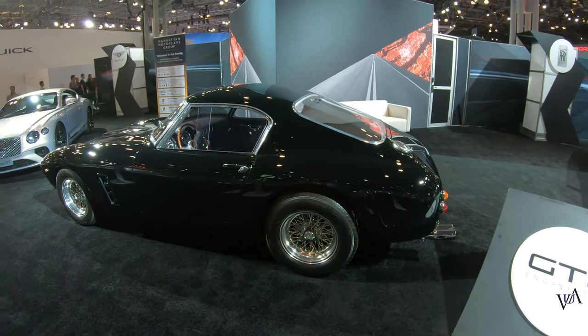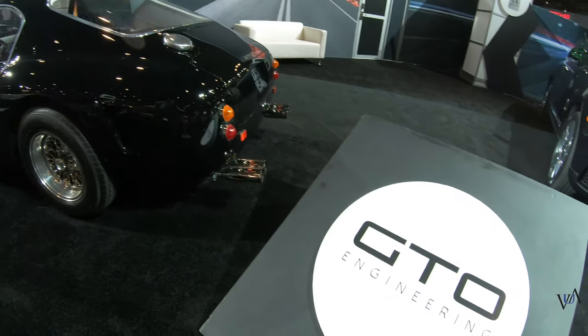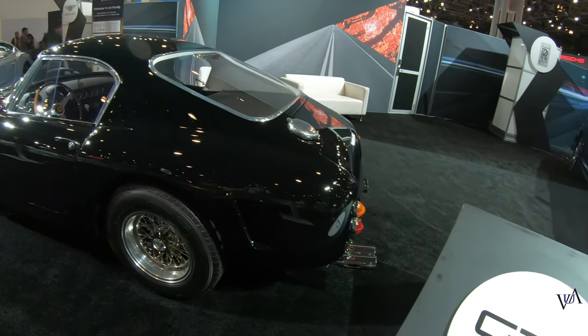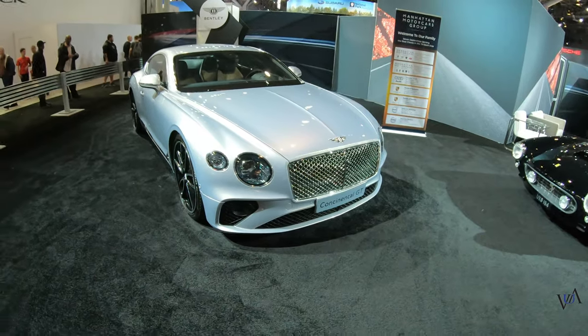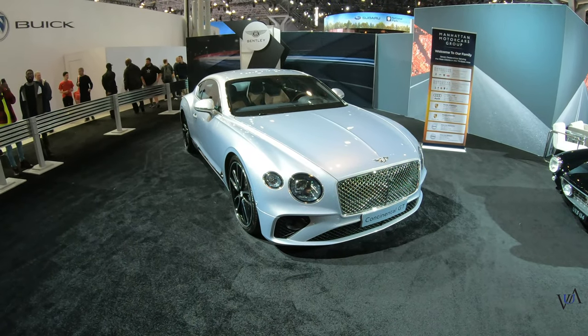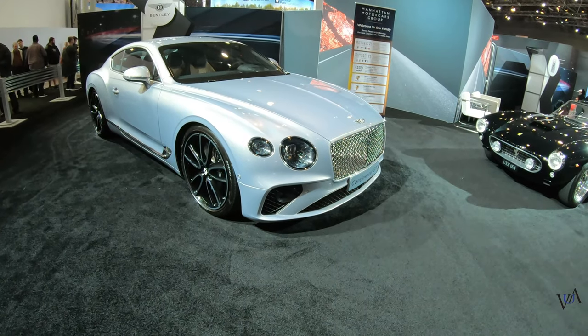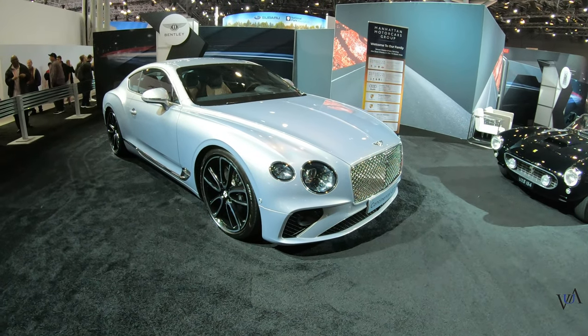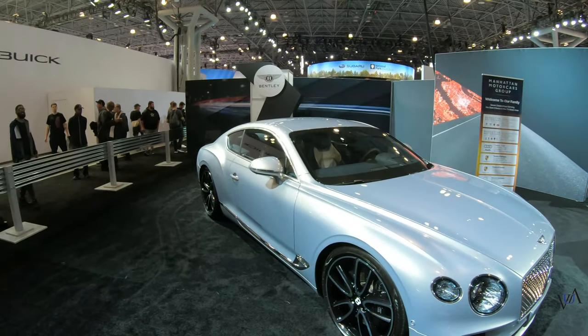The classic Ferrari GTO. Classic Ferrari. Bentley Continental GT. This is the 8-cylinder one, but they make a W12. This thing is gorgeous.